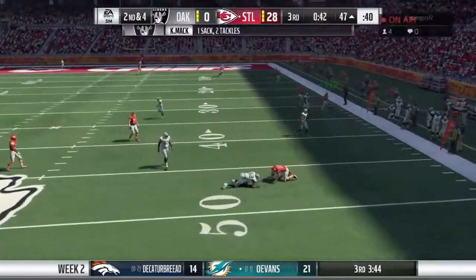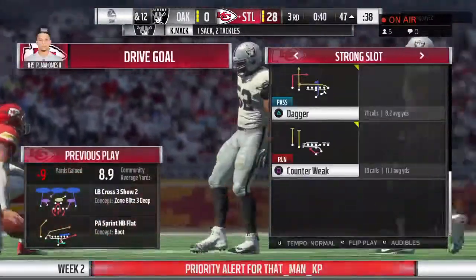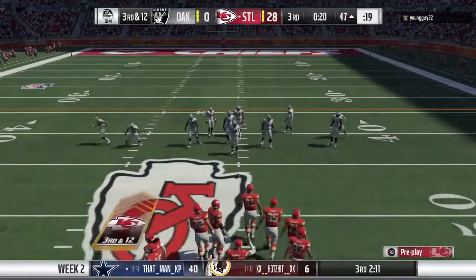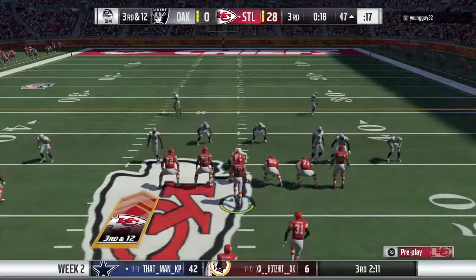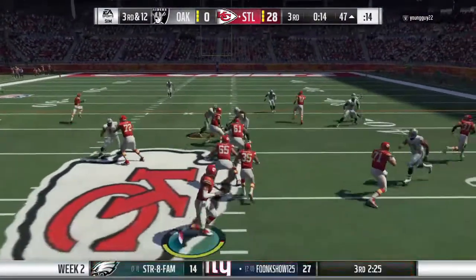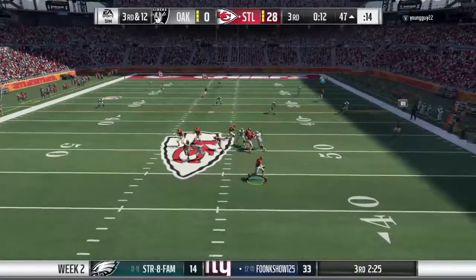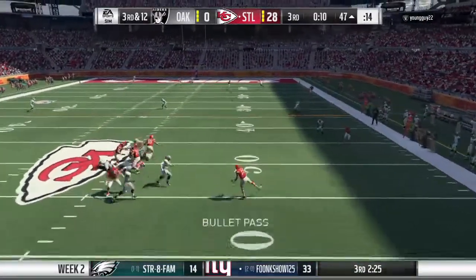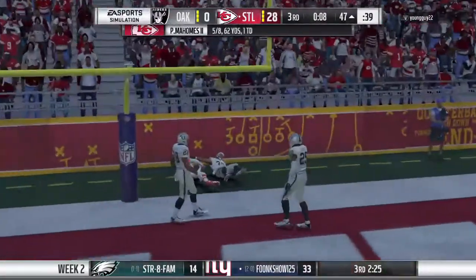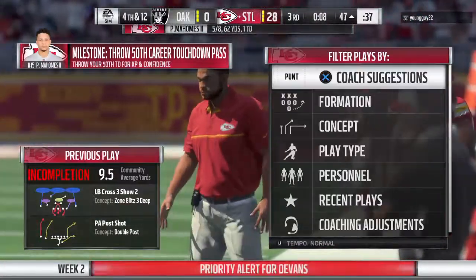And he can't get rid of it. He's taken down. Khalil Mack. Not dropping into coverage. He comes on the blitz and takes him down for a loss of 9. Throwing is Mahomes on 3rd. Escaping the pressure right. Going deep for Hopkins. And incomplete. He can't hang on. Would have been a nice catch.